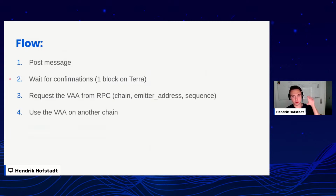You find the Wormhole contract on the chain you want to use. So we have one instance deployed on Terra. On my last slide, I have a link collection of the Wormhole deployment that's currently adopted by the 19 Guardians that is running on Terra. This contains all the addresses you can use for your cross-program calls. And it also links to the SDK and to a current documentation.